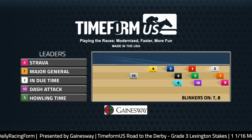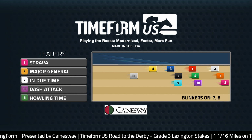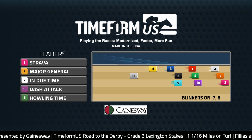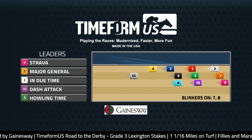The one horse that could be really compromised if the pace is run at a crawl up front is the number 11 Call Me Midnight, because he just does not have much early speed at all. And breaking from the outside post position, I would imagine that he will be, or the pace projector predicts him to be, in last place heading into that opening turn.